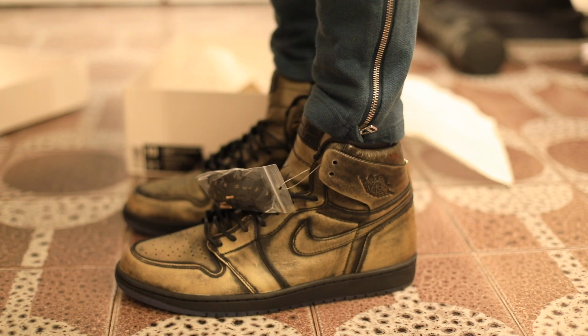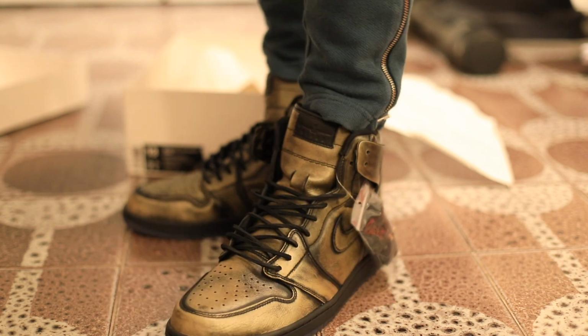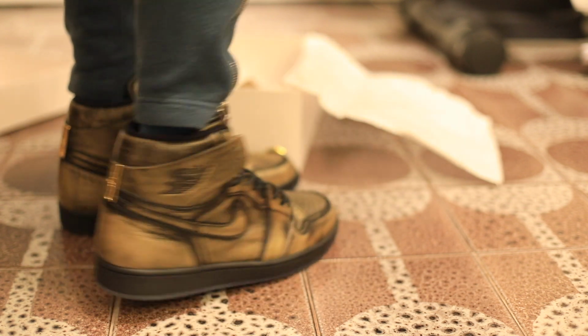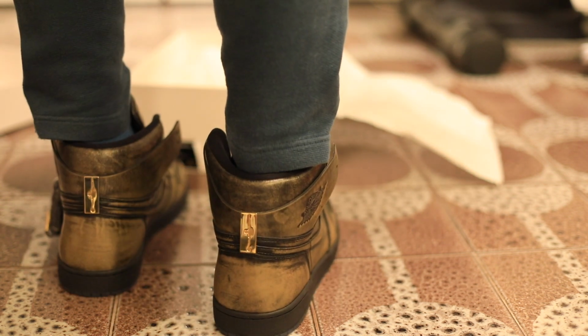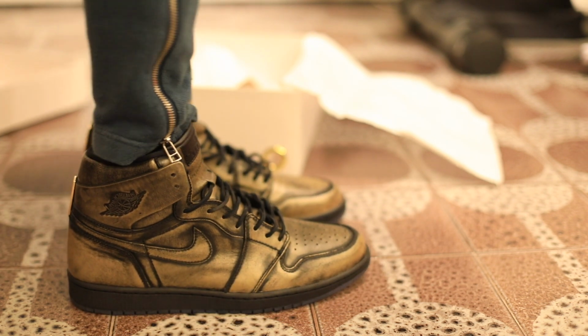No one can deny how flashy these are. That's one of my favorite parts of the sneaker. I'm glad to have it here. Pretty sick sneaker.